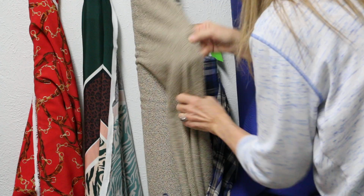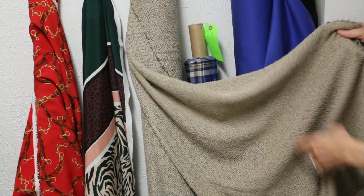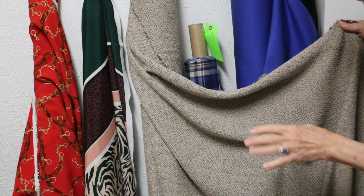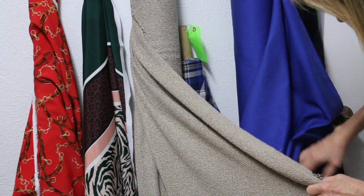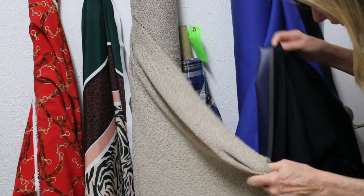And then this is a great knit. This is a little bit different color. The other had a little more greenish tint to it. This is a more beige tint. But you can see I can put it next to a couple of those fabrics, how beautifully it blends there, how pretty it goes with the navy also. It's just a pretty fabric. It's got a great selvage.